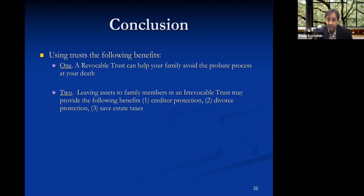All right, I think we have time for just a few more questions. Can you set up an irrevocable trust for your own assets, or is it only for people transferring assets to other people? That's a great question. Wouldn't it be great if I could just take all my assets and put them in a trust, so that if I'm sued or I'm in a car accident, I can say, it's not mine, it's in this irrevocable trust, and so you can't get to them.